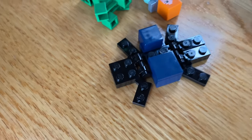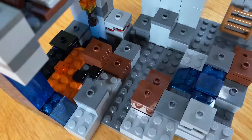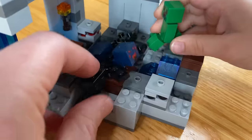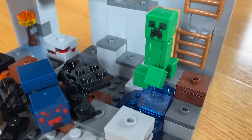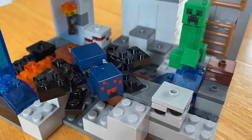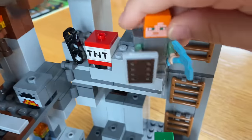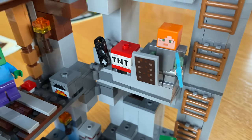And then what about the spider? Where does he go? He could be down at the bottom. This could be his lair down here. Oh, that's perfect. That's his little face there. Can we talk to each other? Hello, friend. Who's the most villainous villain of all? We've got one person left, and it's Alex, who's deep down in the mine with her diamond pickaxe.